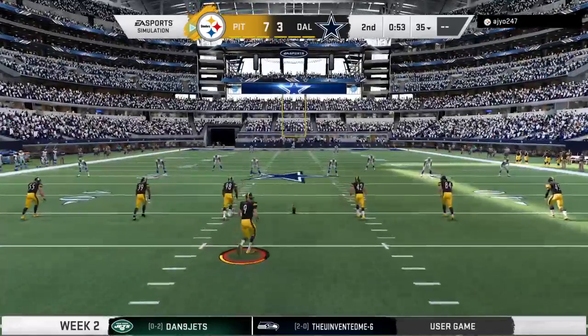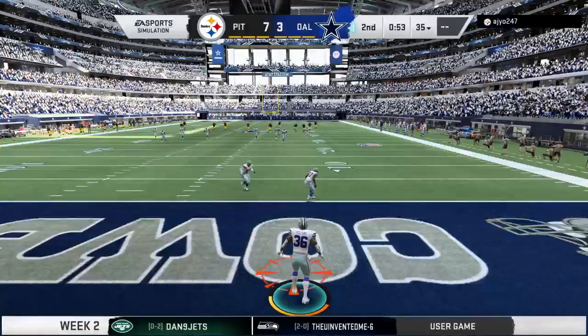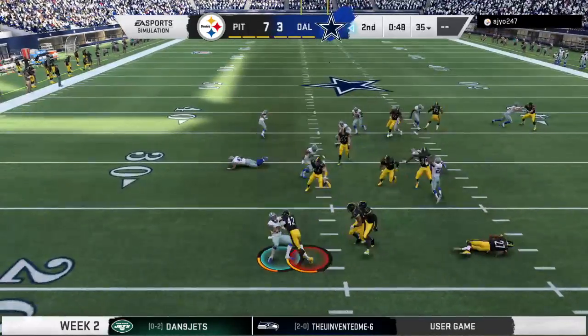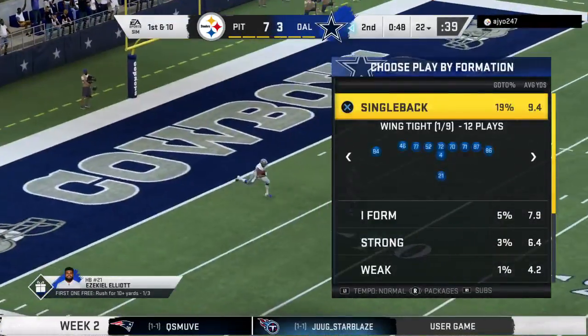Boswell now to kick it away after the touchdown. That's fielded in the end zone. And he's up past the 20 to the 22-yard line.